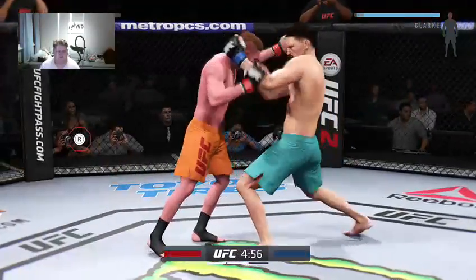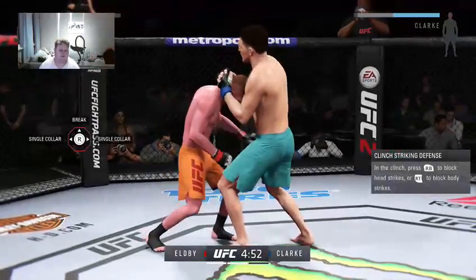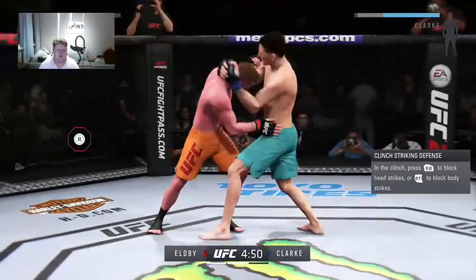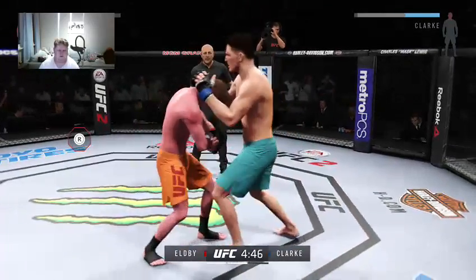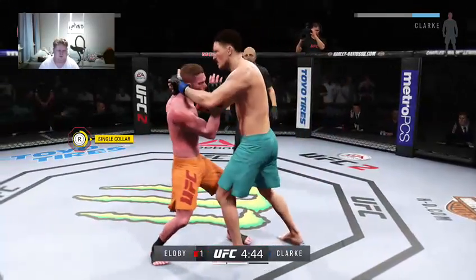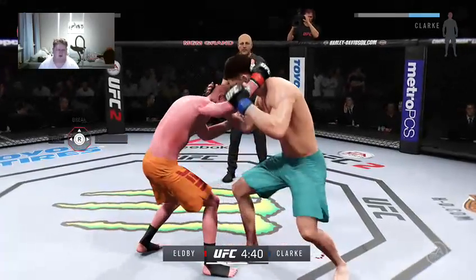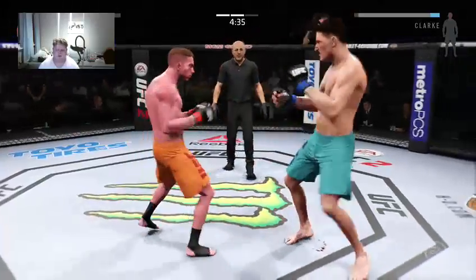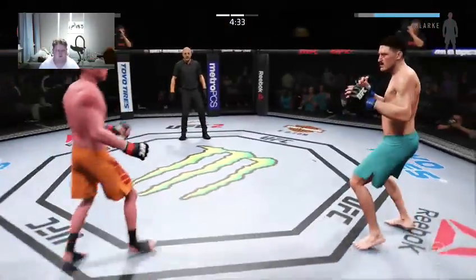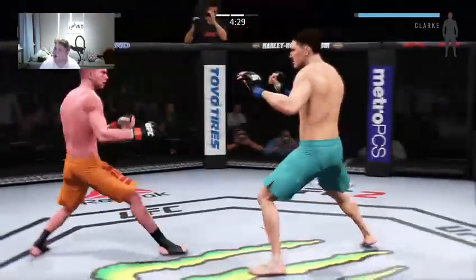In the clinch. Cyclops gets him in the flat. Nice knees. What a great job blocking that huge knee. Wow, look at that. The knockdowns landed so far in our fight. Nice punch from the clinch by Cyclops. Come on. They are really battling for position in the clinch. And there's a nice straight by Cyclops.